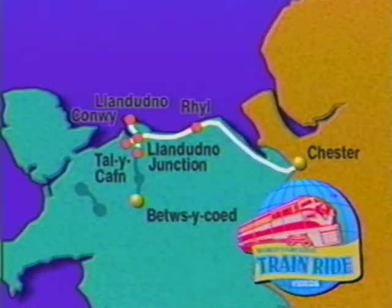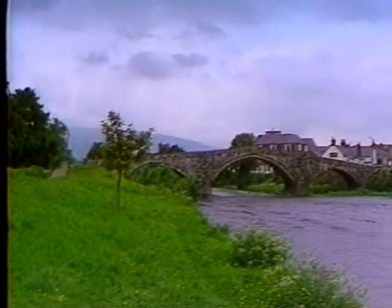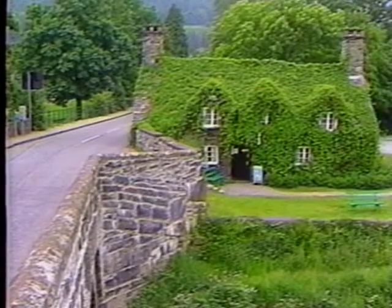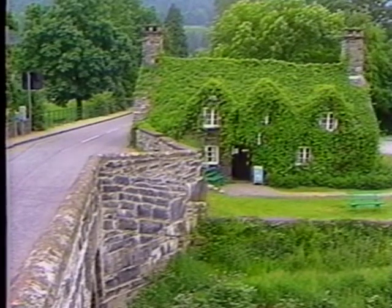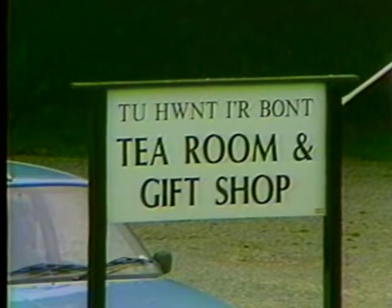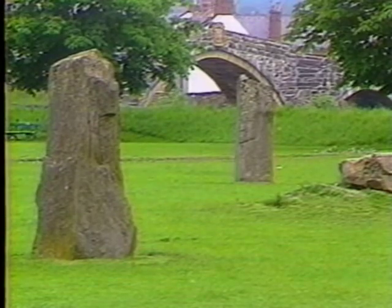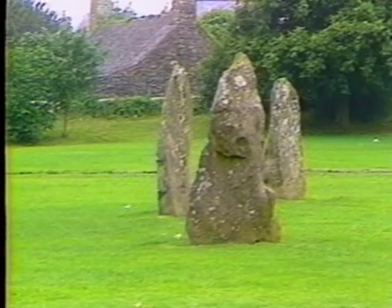Traveling through the Conwy Valley, it's on to Llanrwst. Here the Conwy River forms a natural barrier. Typical Welsh communities sit at the base of old-fashioned bridges. Shops and cafes cater to visitors passing through the valley. But a circular stone monument is a legacy left from the first inhabitants of the area.